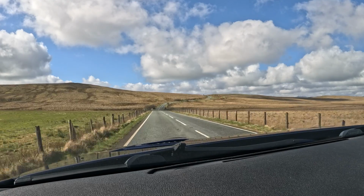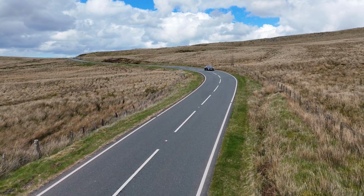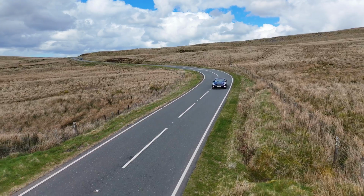The original top speed of the GT-R was 196 miles per hour, and I'm pretty sure this is a 200-mile-an-hour car anyway, by the fact that it's running this sort of power. But it was the car that offered supercar performance in a 4-seater sports car.